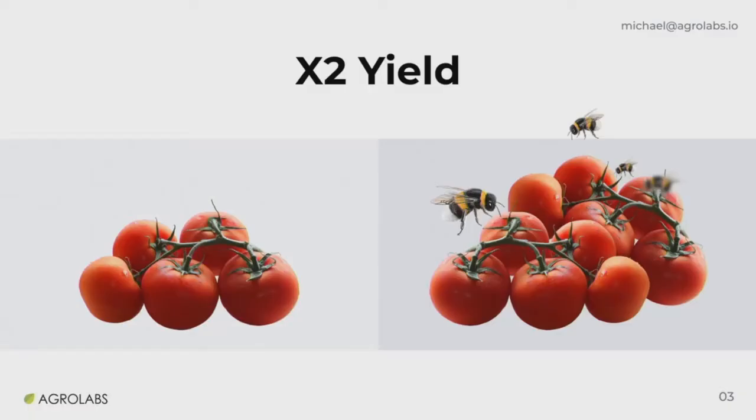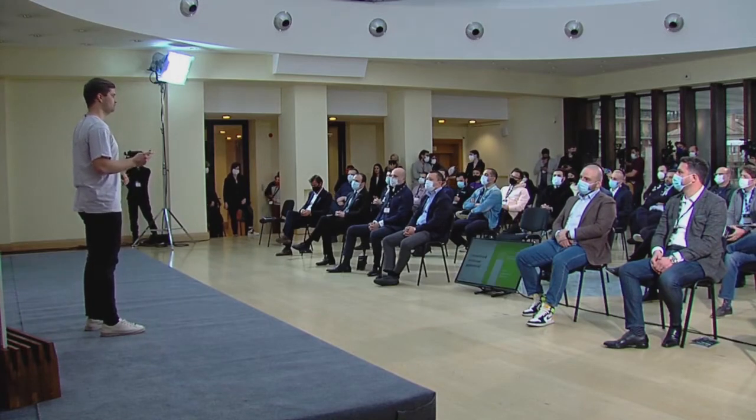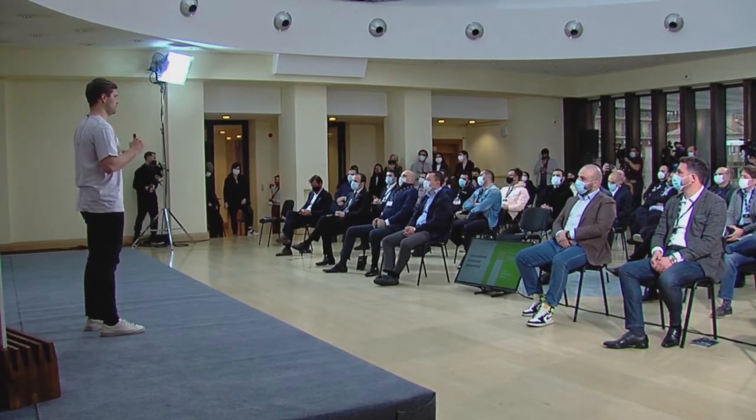Did you know that bumblebee pollination can double greenhouse yield when done effectively? But is anyone tracking bumblebees and making sure that pollination happens? No. And this is just the tip of the iceberg.